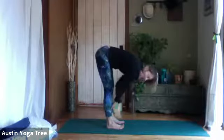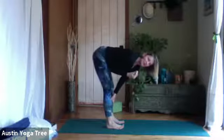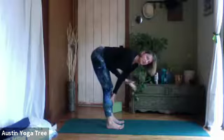Those of you allowing the upper body to free fall, super strong feet and legs, really pulling up your quads. Those lower locks or bandhas will help. So remember your pelvic floor muscles. You can be working those, lifting them in and up. Low belly is pulling in nice and strong to support that back.